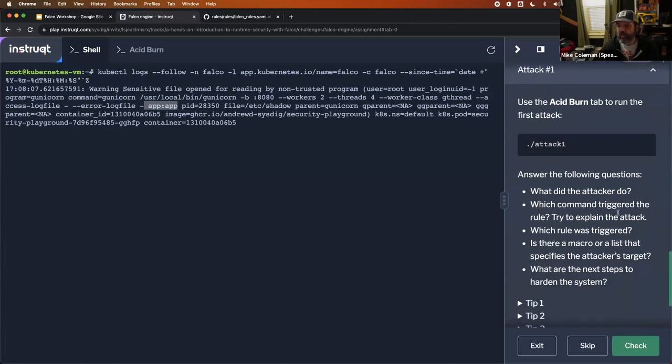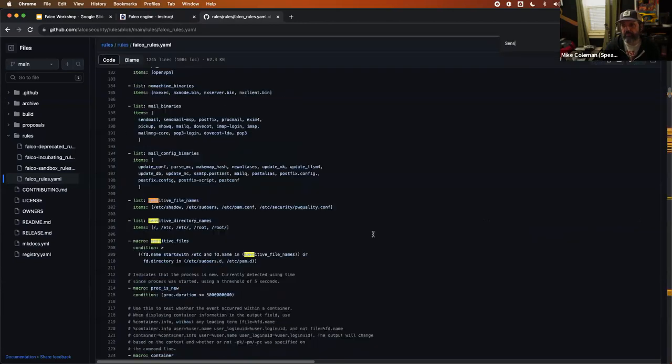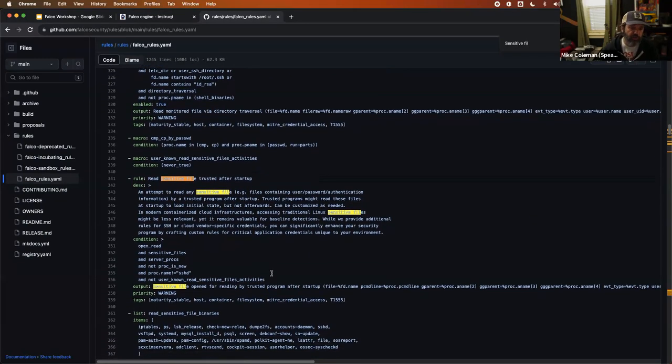So which command triggered that? We explained that. What rule was triggered? Sensitive file being opened for read. Is there a macro or list? Yeah, there is a macro for sensitive files. So if I go, sensitive file, read sensitive file, right? Sensitive file open for reading. This is by a trusted program, untrusted program, the same thing.